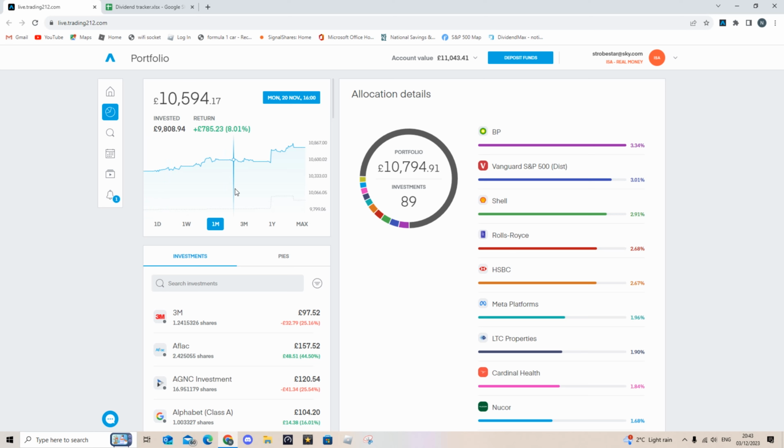A review of holdings for people that are following along. Just pause on stuff, to see how I'm doing on them. Like I say, not a bad month overall. Big winner this month, AT&T. It's doing really well. That's helped me out a little bit. Not quite back in a profit yet, but doing well.